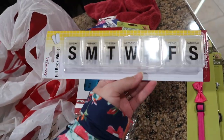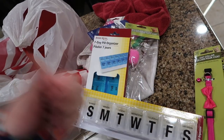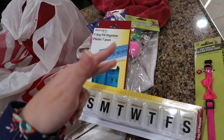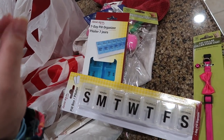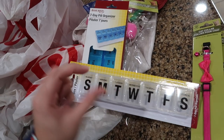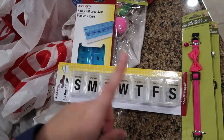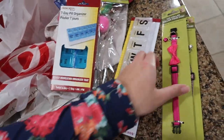And then I got a bigger one for myself because the pills that I take now, which is vitamin D, calcium, a woman's one a day, the hair, skin, and nails, and that's it. They barely fit in the box that I have now, and I want to start taking fish oil and my B complex, putting it in the box. So I got a bigger one, only a dollar.